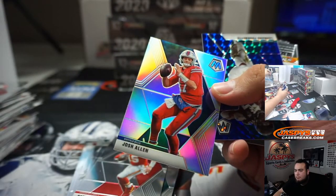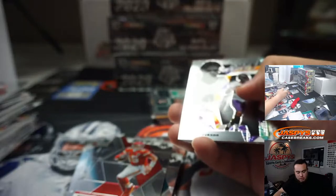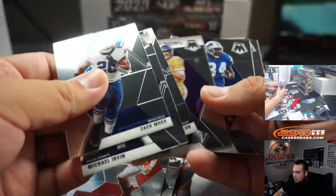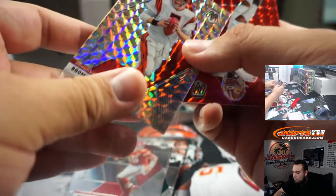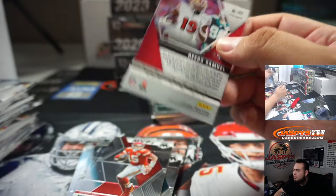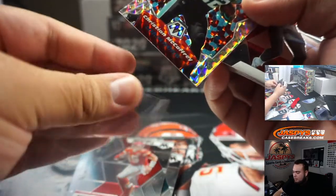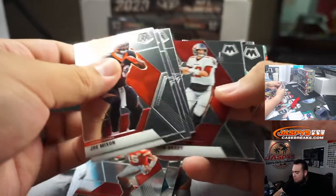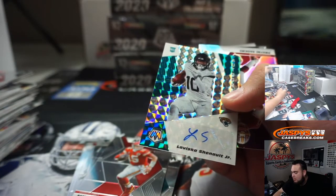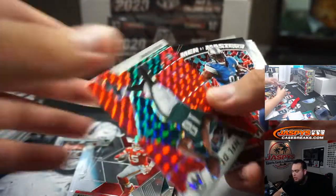Josh Allen. And Leonard Fournette to 99 for the Jaguars. In it to win it, Aaron Rodgers. Boomer Esiason. And Deebo Samuel. Men of Mastery. And LaViska. Autograph for the Jaguars. Dwayne Haskins. And you got Jalen Reagor, red.